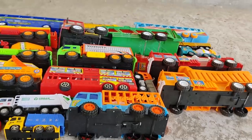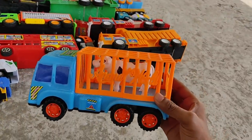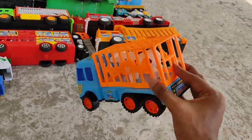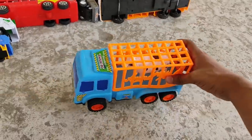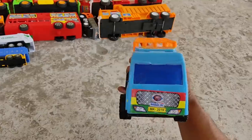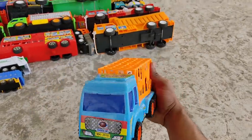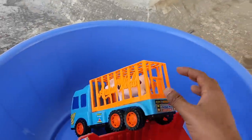Alright, next comes an animal carrier truck! We caught this animal escaping from our vicinity. Let's take it back to the circus. Blue orange cage, animal carrier truck. Wow! It's in the bowl.